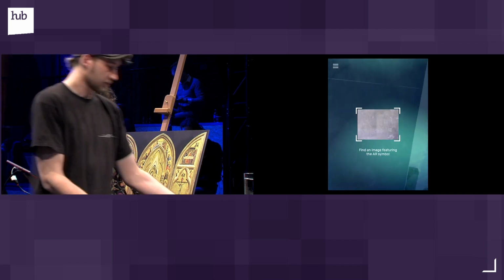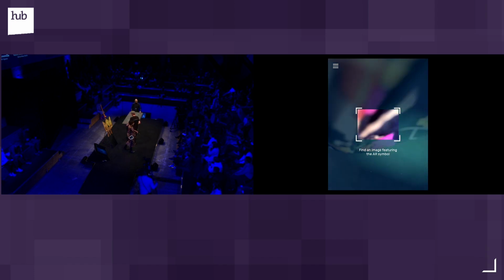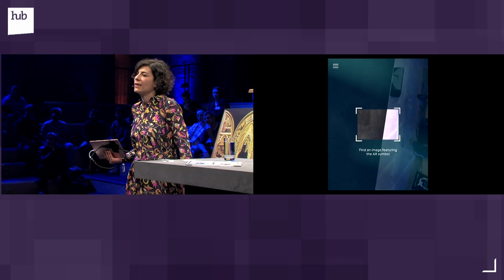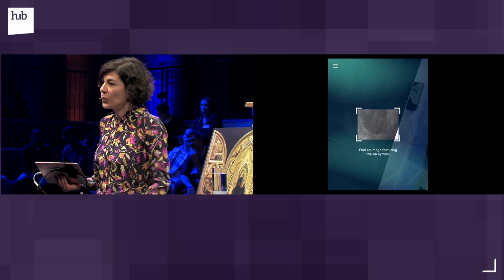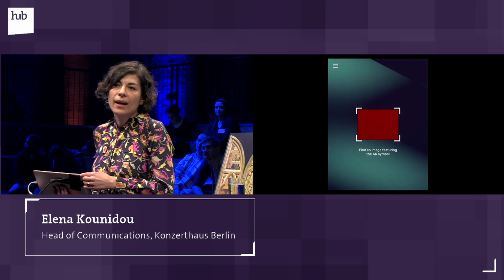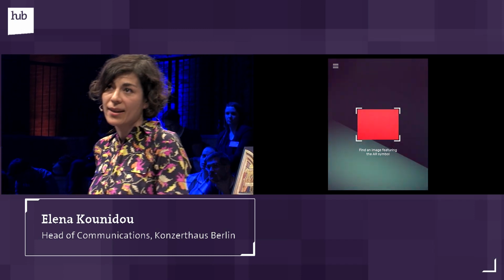So, for those who haven't heard of us, the Konzerthaus Berlin is located in the heart of the city. We have a big house with 3 concert halls, an orchestra, and a wide-ranging program with 350 concerts per season. And we have also projects in augmented and virtual reality, in collaboration with the University of Applied Sciences here in Berlin, the HTW. We created the very first virtual quartet in augmented reality, and I would like to show you how it works.